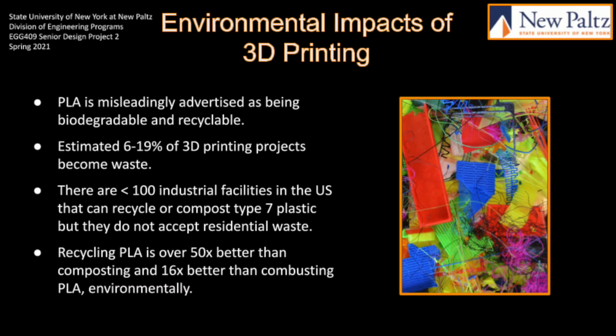The growth of the 3D printing industry has had an impact on the environment. PLA, the standard printer material, is marketed as biodegradable and recyclable, but this is misleading since they are exempt from most municipal recycling programs. An approximate 6 to 19% of 3D printing projects end up as waste, amounting to 8 million kilograms of waste in 2020.